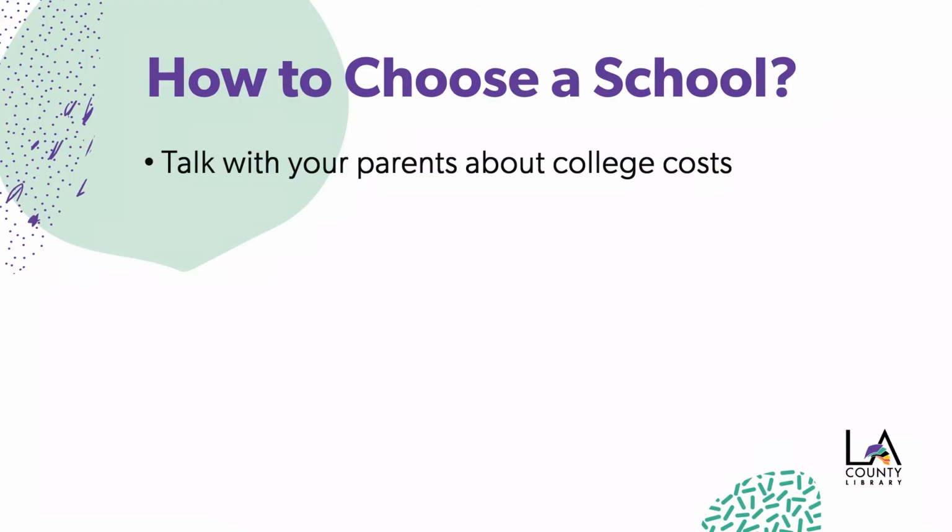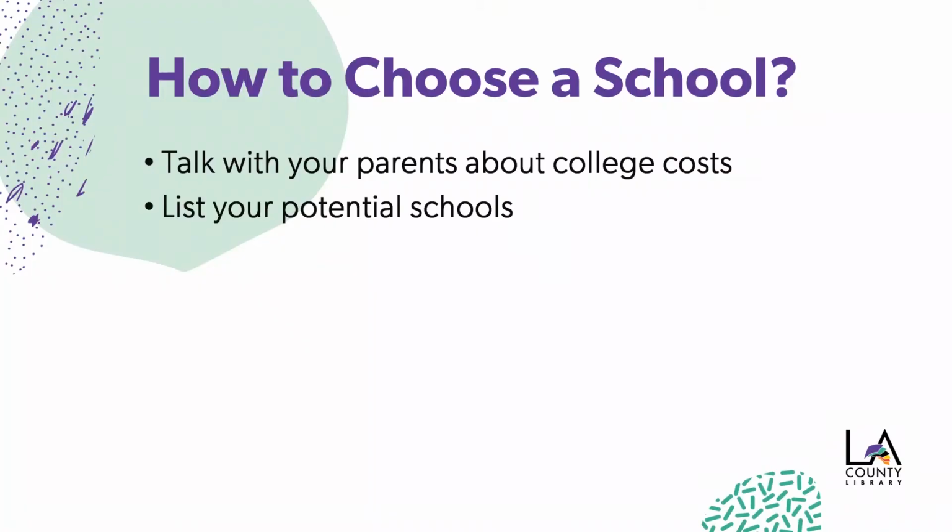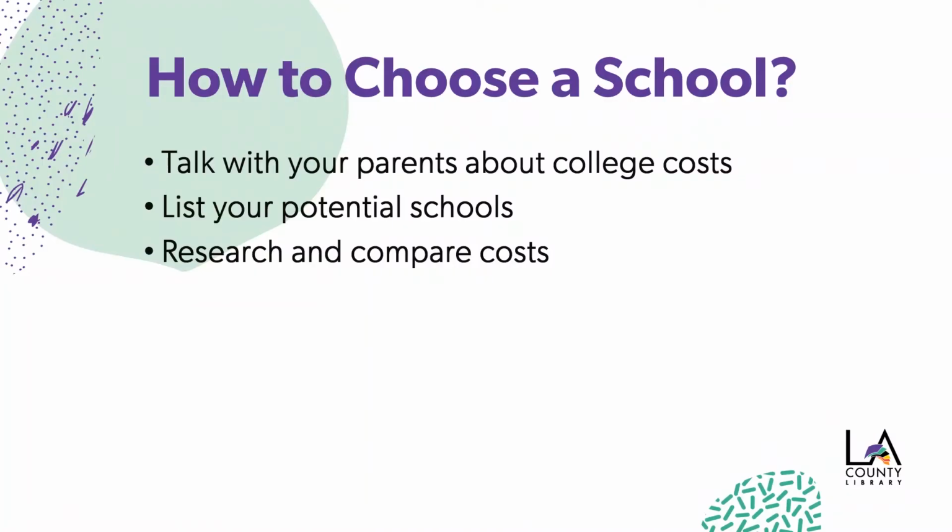The next step is choosing a school that is a good fit for you. Have a talk with your parents and find out how much your parents can or can't help you with college costs without taking on debt. You'll have more money in your pocket after you graduate by not taking on any college debt. List your potential schools. Ask yourself, why am I drawn to these schools? Research and compare costs. In-state schools will be more affordable than out-of-state schools. Same goes for public versus private schools.